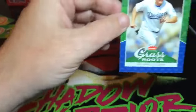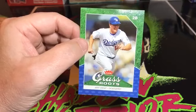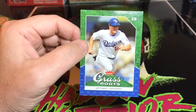All right, and then we're on our last card here. Again, I guess this is what they mean by those inserts or those specialty cards that are going to be in each pack. Grassroots, Jeff Kent, here for the Dodgers.